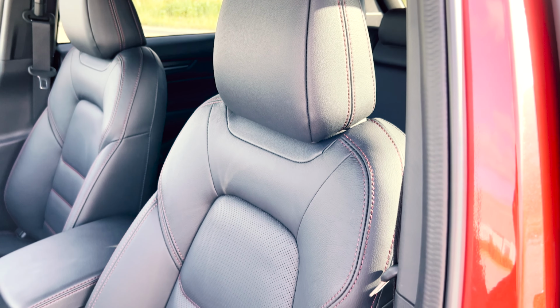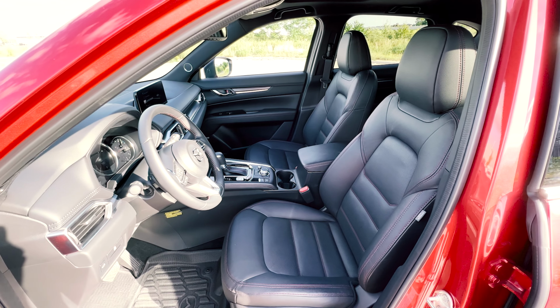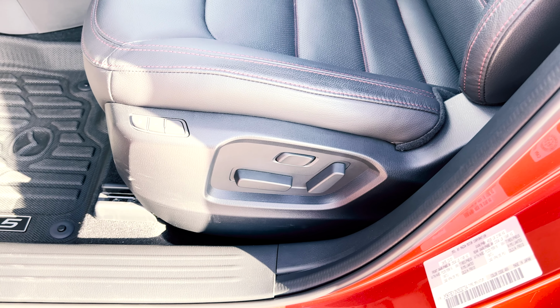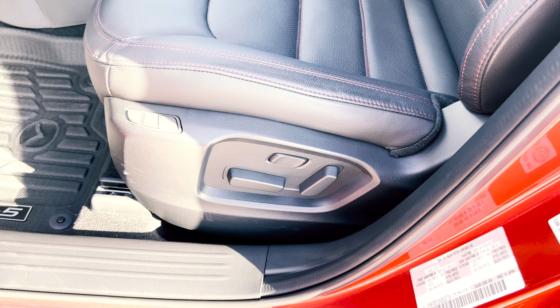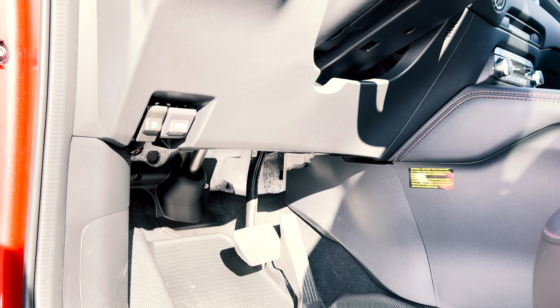Plus, you can't forget about that nice red stitching. Also for your front seats, these will be ventilated seats, which is a plus, and you get a 10-way power driver seat including lumbar support with memory, and a 6-way passenger seat. Underneath, just your foot pedals and your hood latch release along with the gas cap release.